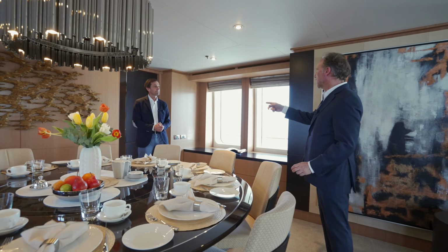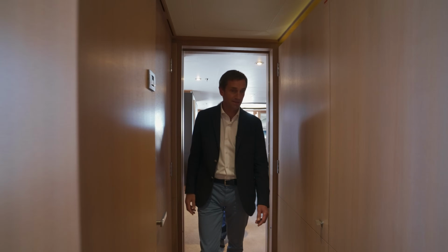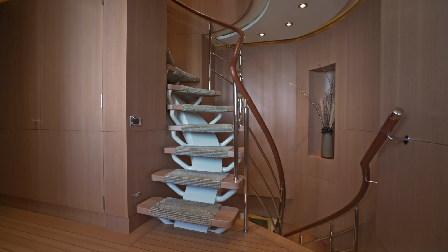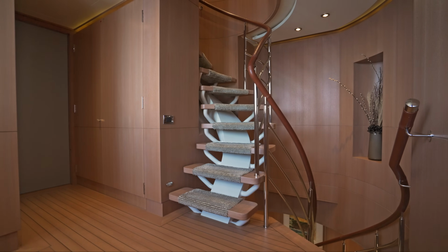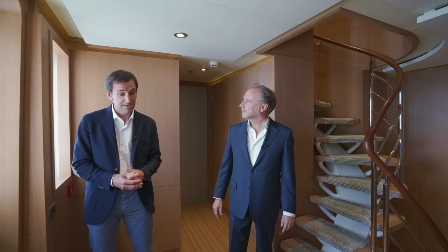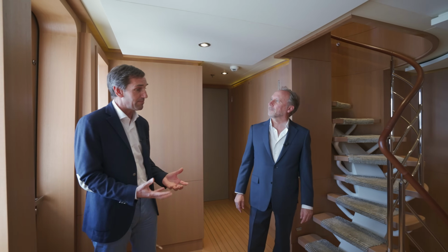Now, I'm guessing that the owner's stateroom will be this way. This door. Yep, absolutely. I'll follow you. So you press the little button, and there is the foyer, which distributes the several areas of the vessel: the guest accommodation, and the access to the sky lounge and the bridge. Teak floor. Yes, again, the spirit of this vessel was to have this sort of beach house feel, very close to earth, natural, and a vessel that would be very welcoming, easy to use, and that you want to stay a long time on board. This is not a vessel where you spend a week and then you go. When you come on board, you want to stay.